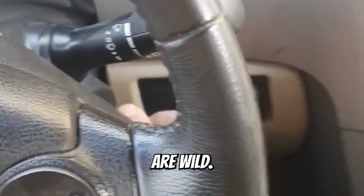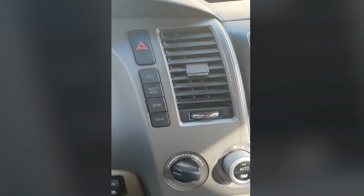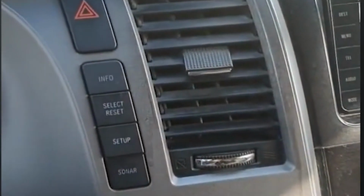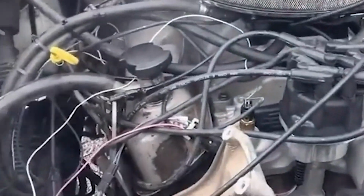Man, these new Tundras are wild. Mr. Suit, prepare to engage thrusters. You know, it takes a lot of balls to convert your car to a steam engine.